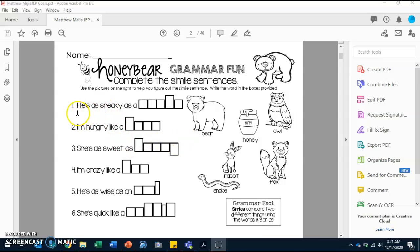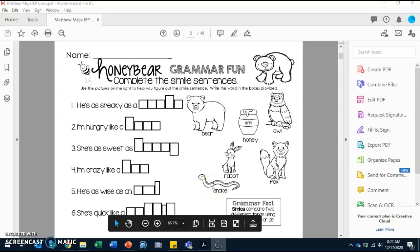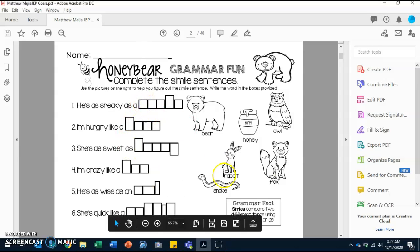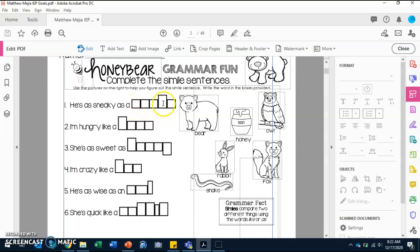So now it says number 1, he's as sneaky as a. Which of these is sneaky? Is an owl sneaky? Is a bear sneaky? Is honey sneaky? Is a fox sneaky? Is a rabbit sneaky? Or is a snake sneaky? Yes, a snake is sneaky. And just in case you didn't really know and you were having a little trouble, you can also count how many letters this one has. So it's 1, 2, 3, 4, 5. Sometimes you cannot depend on this because some words might have the same amount of letters. But in this case, it does help.